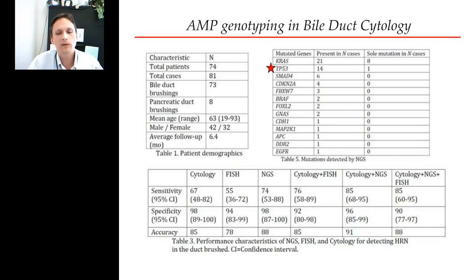And this study, which is nearly completed with Martha Pittman in our cytology division, is around bile duct cytology, which can be very, very difficult. So in this study, we used our NGS approach, the DNA approach, to take cytological samples from bile duct scrapings, biopsies. These bile ducts are within the pancreatic head, or the common bile duct, or extrahepatic, the extrahepatic bile ducts, or the pancreatic duct, sorry. And in this particular study, we looked at about 74 patients. 81 total cases. We got material, we extracted the DNA, and then we performed genotyping on them. As you can see, of those patients, 21 had KRAS mutations. Interestingly, 14 had P53 mutations.